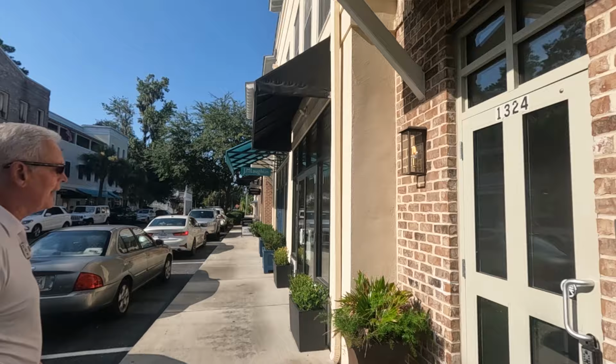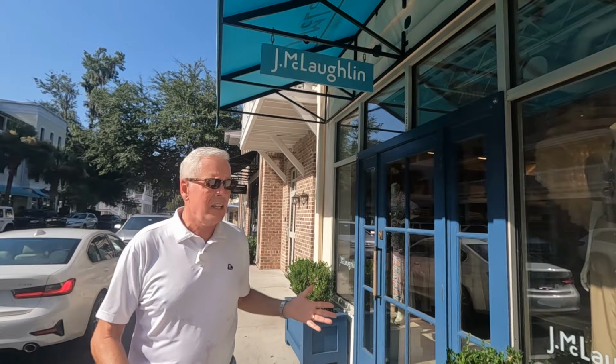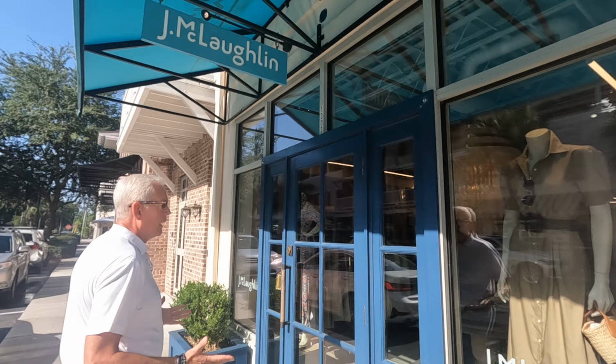And here is J. McLaughlin. You might know this brand. It's a pretty big national brand. And this is a cute store. And to me, seeing one of the big stores coming into Bluffton, it's a signal that more will be coming. This is the first big brand that I've seen, but a very popular ladies store, and men's, same thing.